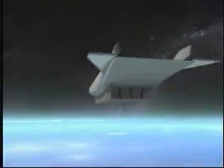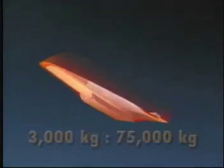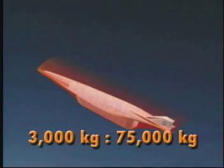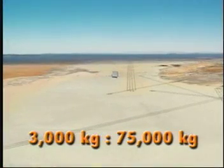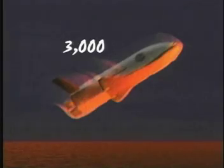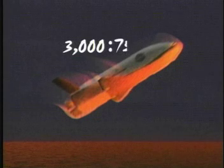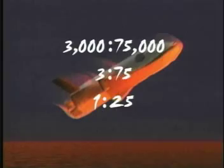Sure. Suppose you are looking at TPS, thermal protection systems. Let's say that a low-maintenance TPS system weighs 3,000 kilograms, and the total weight of the vehicle is 75,000 kilograms. How would you estimate the thermal protection system weight to the vehicle weight ratio? Okay, let's see. 3,000 kilograms TPS weight to 75,000 kilograms of vehicle weight. If I simplify and reduce, it's about 1 to 25.